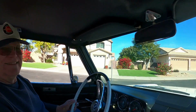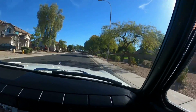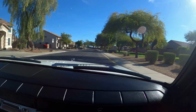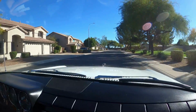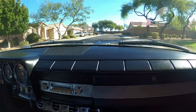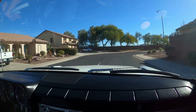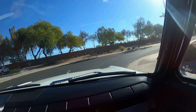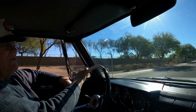Say hi, Walt. Hey, how's it going? It's only about a mile away. This is awesome. What a fun little car. Yeah, it's a shame. It's really a nice size car.